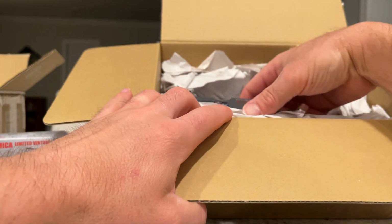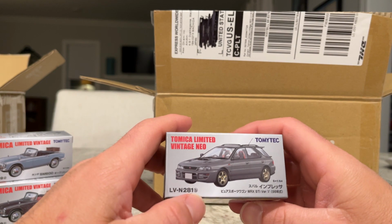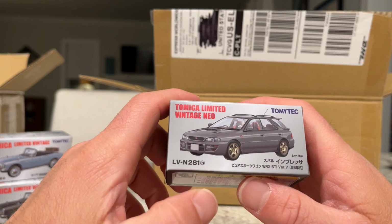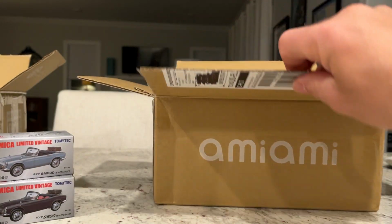All right, let's see. Here is the other version of the wagon. It's in gray, right? Bronze wheels, looking good, 1998. Again, you gotta put the roof racks on or not.